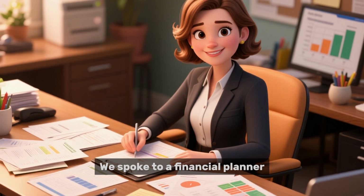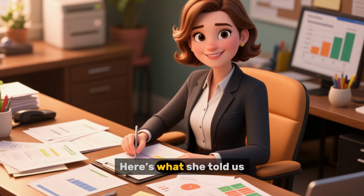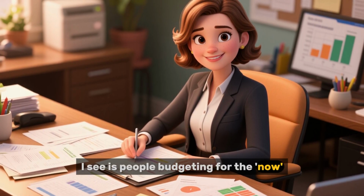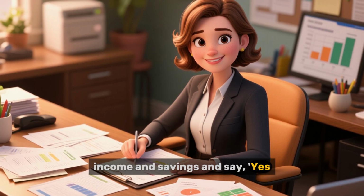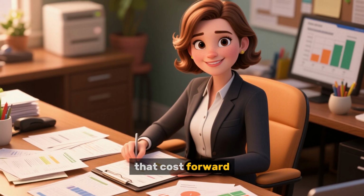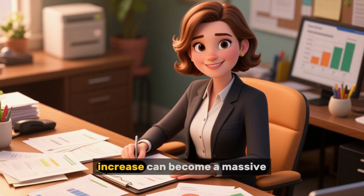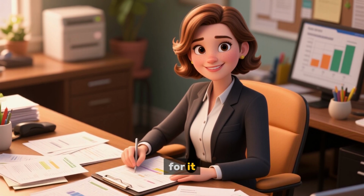We spoke to a financial planner, Sarah Jennings, who specializes in retirement. Here's what she told us. "The biggest mistake I see is people budgeting for the now price. They look at their current income and savings and say, yes, I can afford this, but they forget to project that cost forward. A 20 or 30-year retirement is a long time, and a small annual increase can become a massive financial burden down the road if you haven't planned for it."